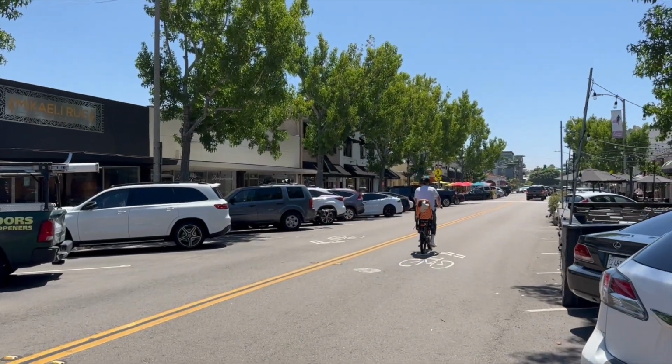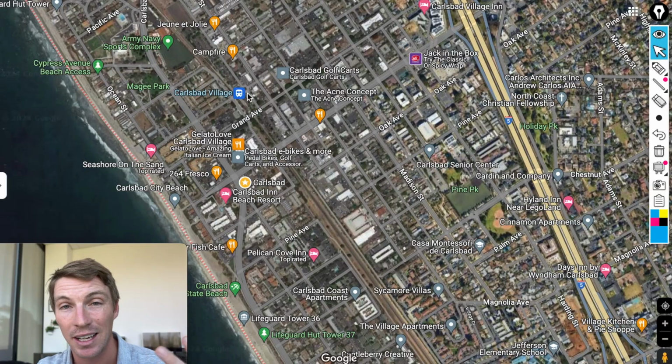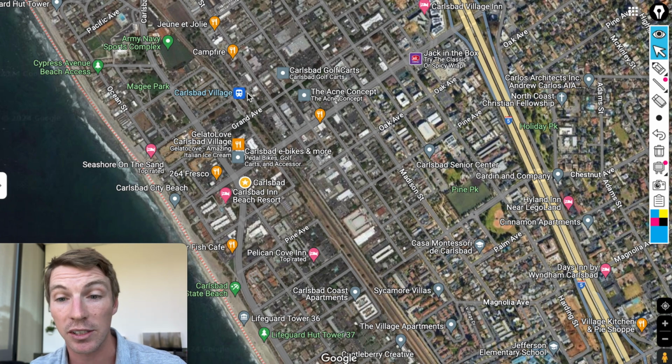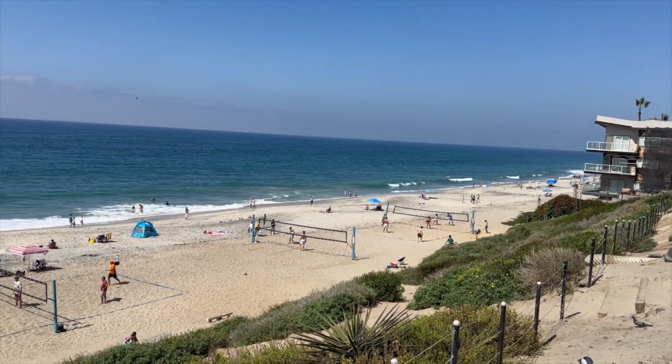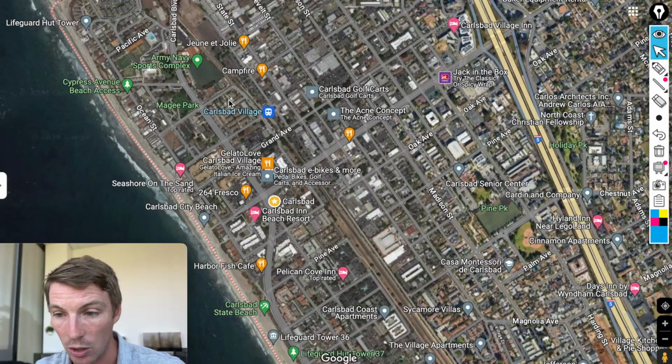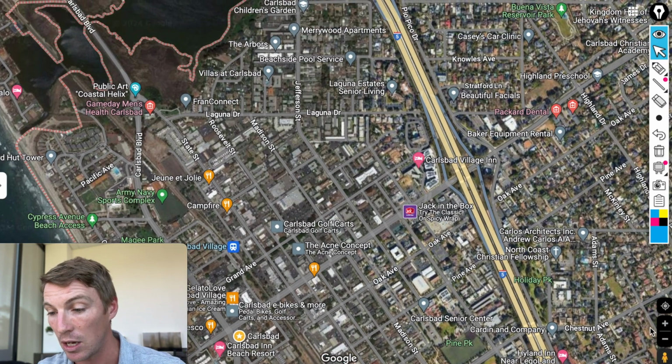So whether you live in South Carlsbad, you might head up here and check out some of these restaurants, or go take family out, go on a date night, or when your family comes in town, go impress them and say, hey, look at how cool this place I live is. Now, some things you're going to want to know right over here on the coast is, yes, this is going to be some of your best walkability.